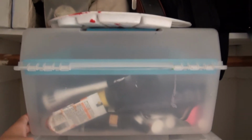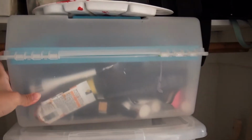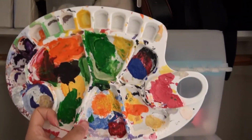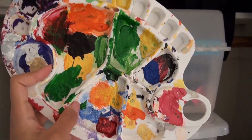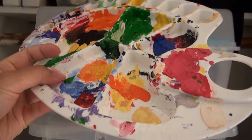So then right over here I have my acrylic paint sort of toolbox thing going on, and just on top of it is my palette. You can see it's very messy, so maybe I'll do a video where I clean my palettes. Let me know if you're interested in that.